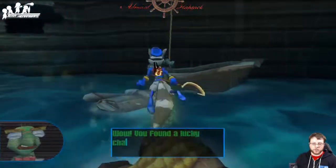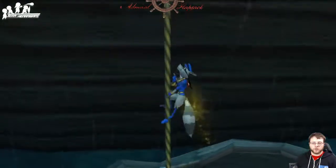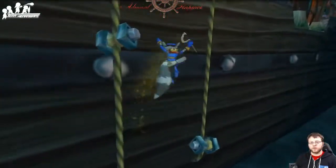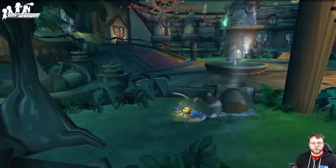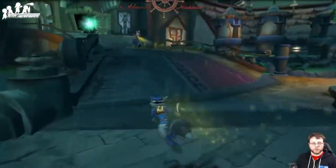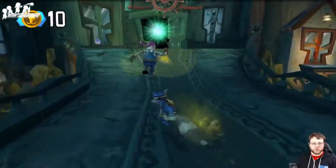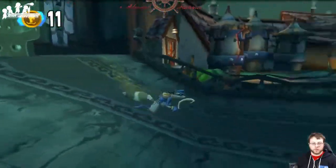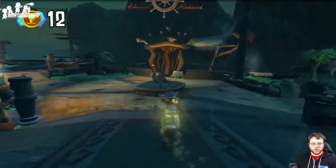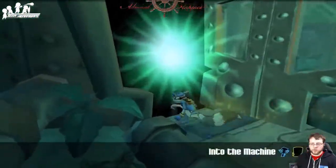Wow, you found a lucky charm. That'll protect you when you take any damage. The Storm Machine has sold its 50th ship last night, and the loot has already been unloaded. Our operation is moved.